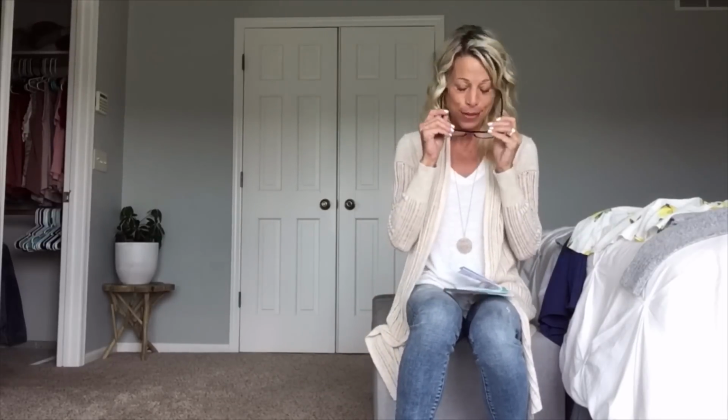Sometime in the future, I would have the ability to possibly fall in love with this cardigan. Sorry, that's a bachelor joke, for those of you who are not aware.